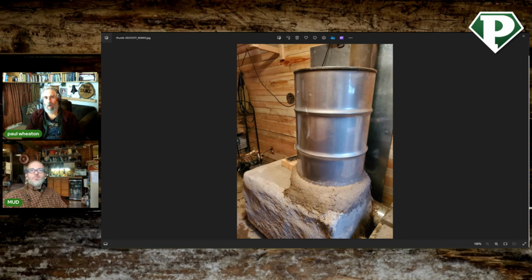Yeah. At what temperature does copper melt? See, I think it melts fairly low. All right, let's set that aside for a moment, because we can get into the weeds a little too easy.